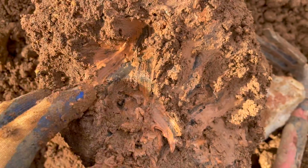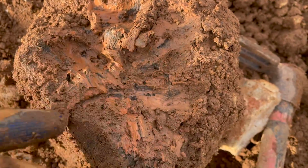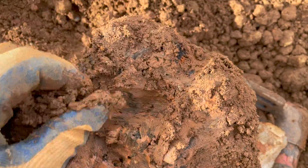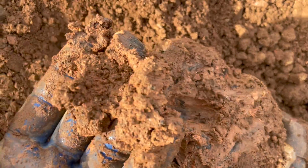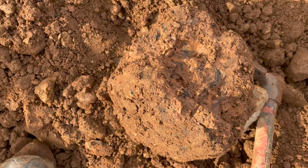Anytime you hit that kind of thick clay, that's a really good indicator and a good sign that you're going to be getting into some good stuff, potentially. Not always, but potentially, because this is what they form in. So you want that kind of orangish thick peanut butter like clay.